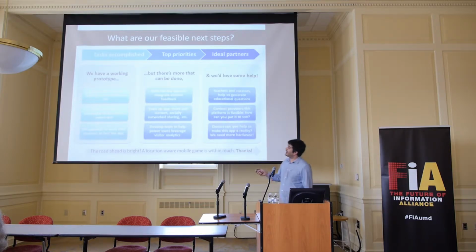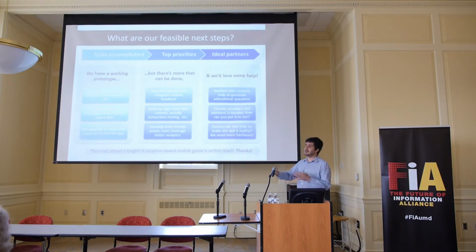So what we have accomplished is that we provide a scalable platform connected to the API of the beacons, and it also has a front end for curators and content providers. The whole thing is in action. The pipeline is at work, and it's ready to use and be scaled up.